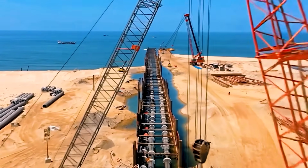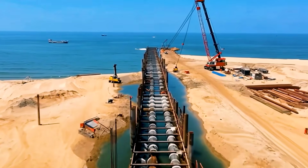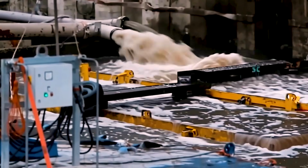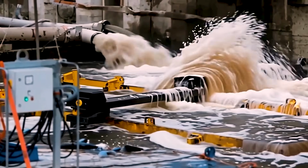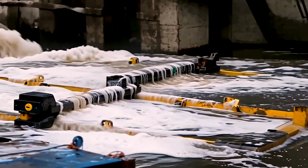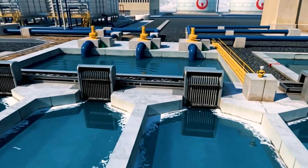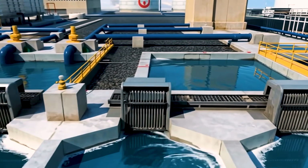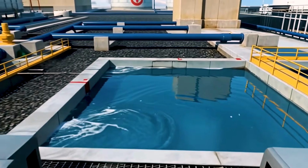Large intake lines are first placed in the coastal zone. Installation crews carefully verify the position of each section before lowering it into place. For this, heavy lifting cranes mounted on barges or coastal platforms are used. As the pipes advance toward the shoreline, individual segments are sequentially connected, forming a single main line.